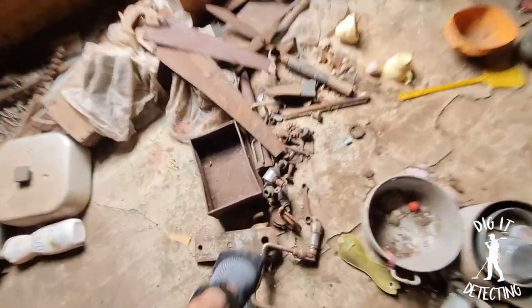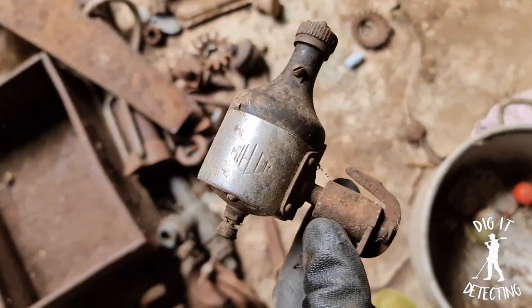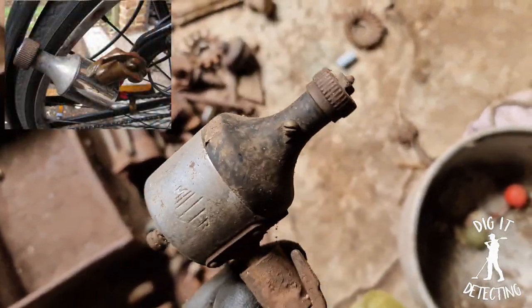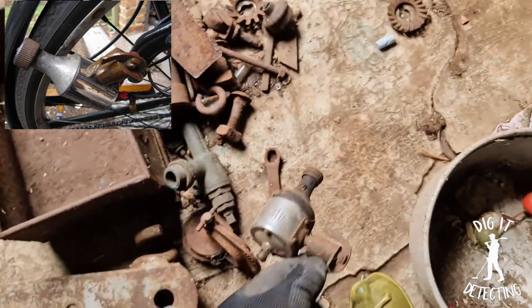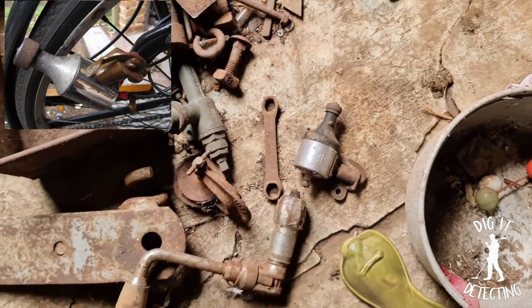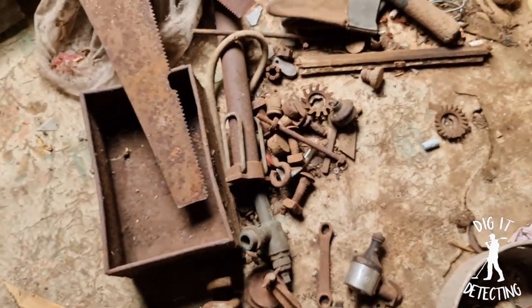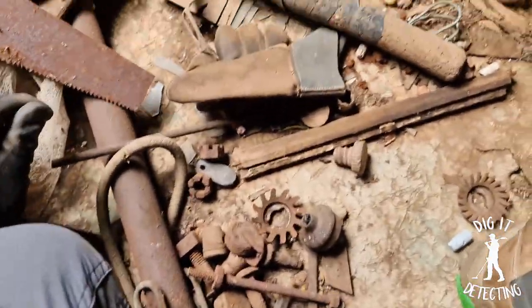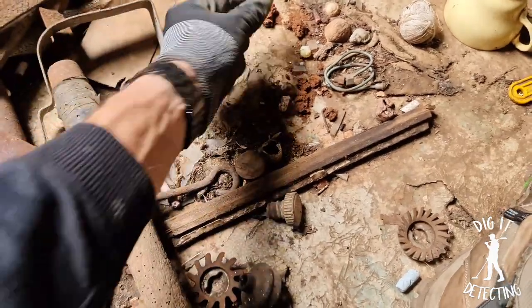So, hey, that's cool. That's the old light thing off a bike. So that would be mounted to a bike. And one of those bits there would turn and generate light for your bike. Very cool. These old sites are just fascinating. They really are. Is that a marble?